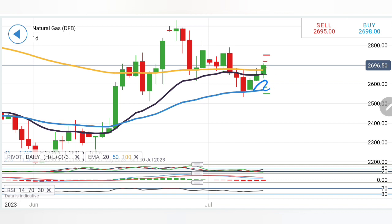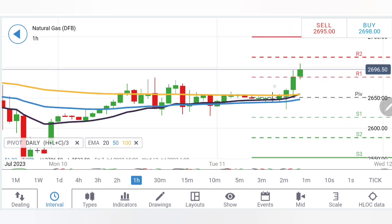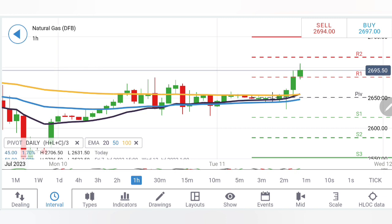Now look at natural gas. See, natural gas this time has breached past 2.68 levels and has gone close to 2.7. Let's start with the hourly charts here. After remaining stationed for a while till 2.65, it has now given a breakout, and it has resumed its journey on the upside.